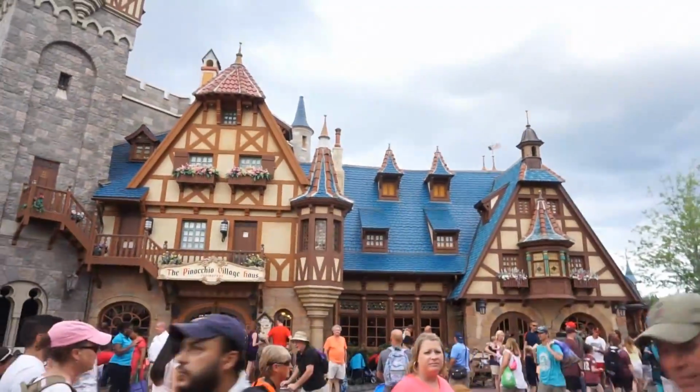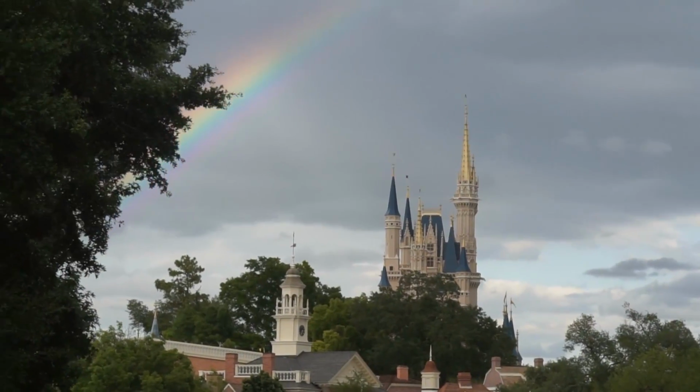Oh, look at Village House. Lawrence and I are headed to the front of the castle to take pictures.